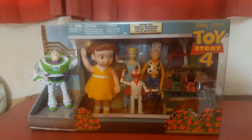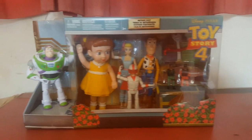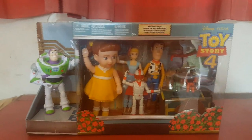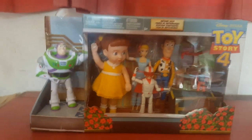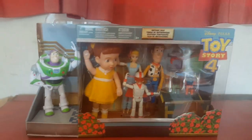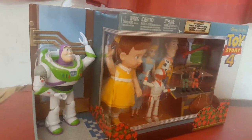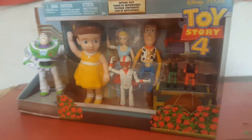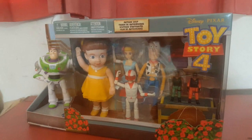As I said in previous videos, we were going to do a Toy Story 4 feature, and here it is. We have this really cool, how many we got? It's a 7-pack, no, 8-pack, let's not forget Forky, of figures from the upcoming Toy Story 4. From what this looks like, it's some sort of window display. That is really cool because it's window box style packaging for a window display.